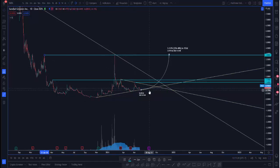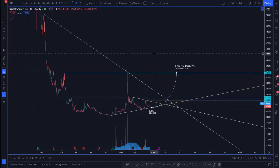So by mere support and resistance, we see that we have a couple of areas where it could make a couple more little mounds before it decides to take off, if it does decide to take off.